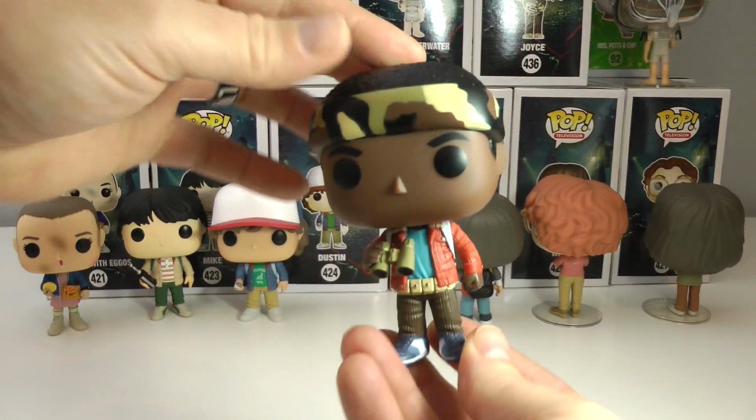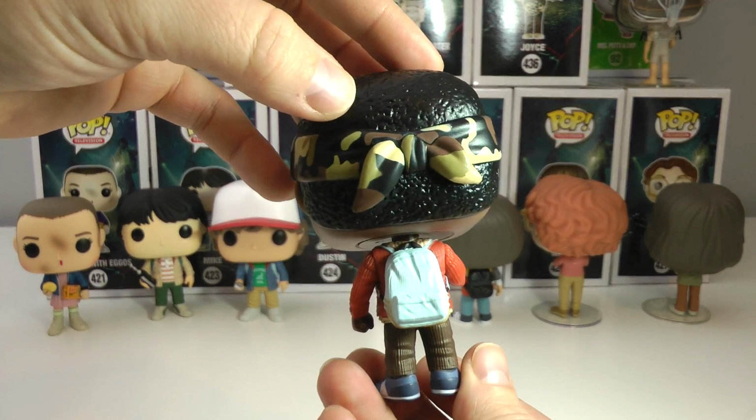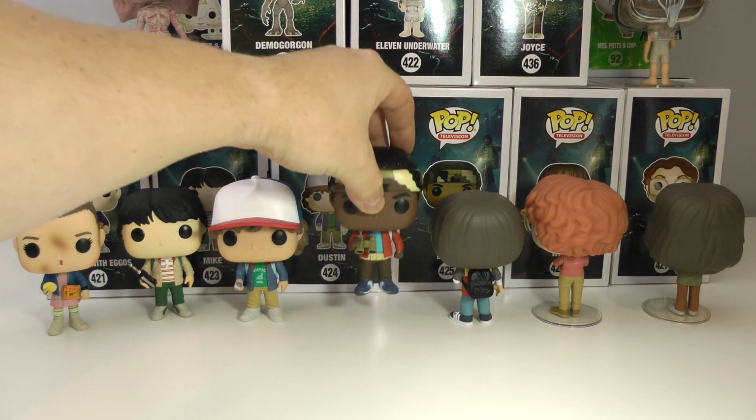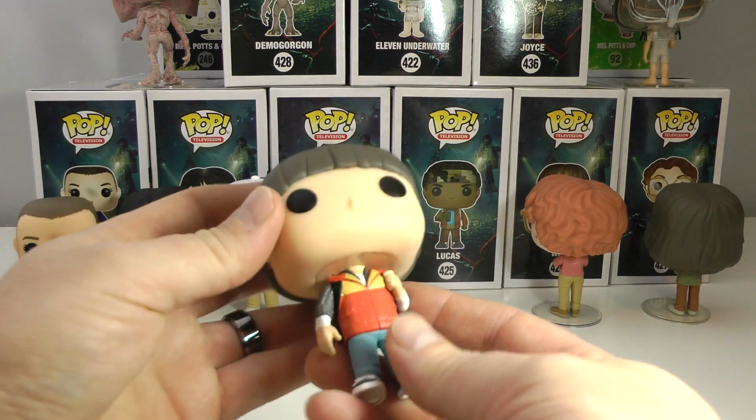This guy stands up okay, unlike my buddy Mike over there. Love the detail on the back tied up. Funko Pop is getting better and better at making these stylized pops. Let's get to poor Will.